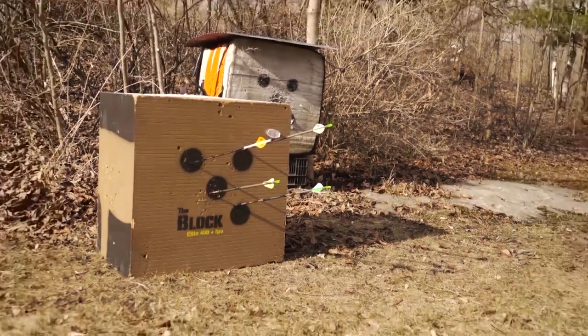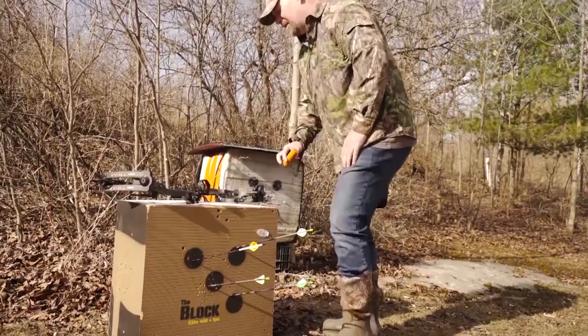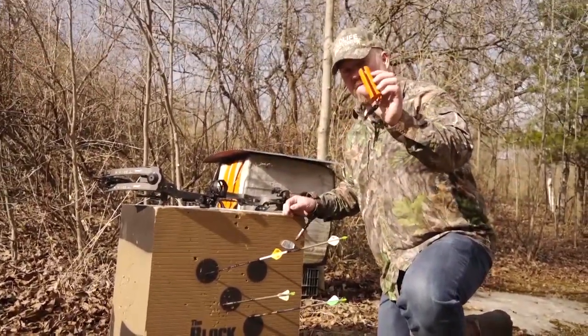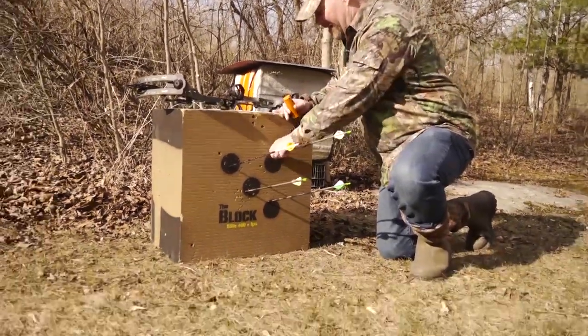Okay, so what I'm gonna do here is pull out the arrows that I know I put the lube on and show you the difference. Now, normally what I do in pulling targets out is I've invested in one of these things. It's a godsend. I'm gonna show you that I don't need it here.